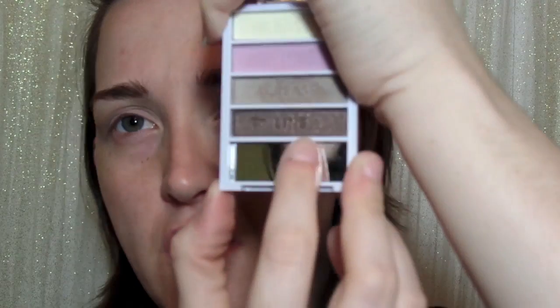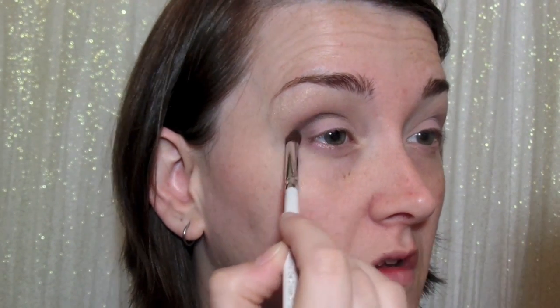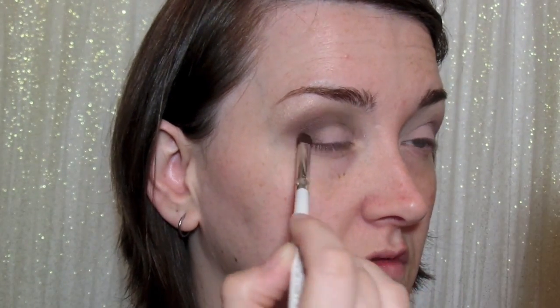Now I'm going to go ahead and deepen up the crease using this darker shade here where it says Line. Ooh, that's very pigmented as well. I hope it... Let's see how this goes. Not bad. They're very blendable. You know, these brushes are pretty good. The only thing that I would have to complain about is that they shed a lot, but honestly, you're buying them for $1. Just kind of soften these edges using that base shade again.